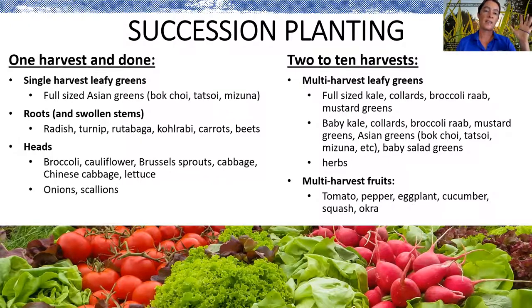One of the best ways to start that process, for me anyway, is to create different blocks of information for myself. One is a category that I like to call one harvest and done. That's the whole category where once you harvest it, there isn't any more. It's gone. So unless you're continuously planting more of it, you really only get it one time that season. So things like single harvest leafy greens, all of the root crops and heads of things, like onions, cabbage, broccoli: you harvest it once and it's done.